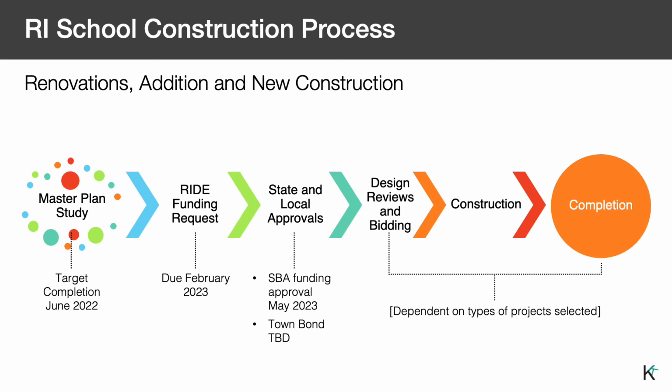The district will submit its funding request in February of 2023. A bond referendum will be held sometime after, where the town will have the opportunity to vote yea or nay on the project, and the school building authority will grant approval of funding in May of 2023. After that, the timeline is highly dependent on the nature of the projects that are approved. A new construction project could take anywhere from 2 to 5 years, while renovation work can take even longer, as it would need to be phased around when school buildings are occupied by students.